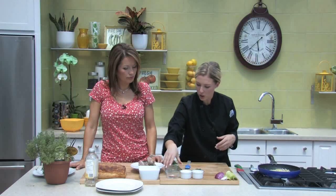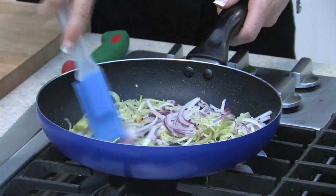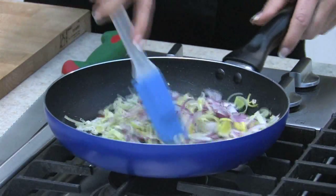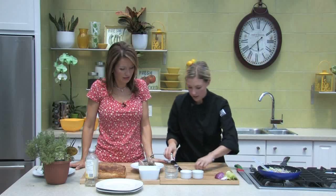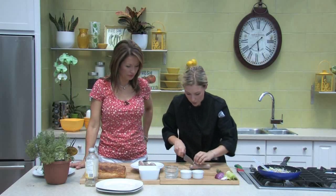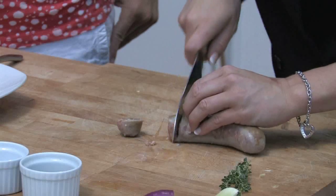Yeah, and so we'll finish cooking the sausage in this pan, and basically it'll be ready to serve. Okay. Sounds really good. So turn this back up to high, and then we can start slicing this. So yeah, this just makes it a little easier to slice.